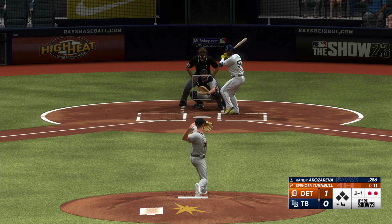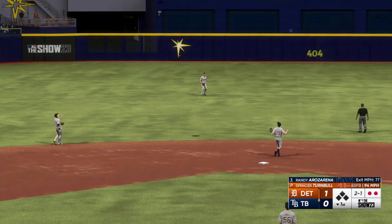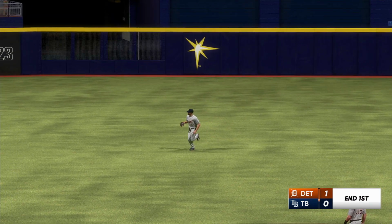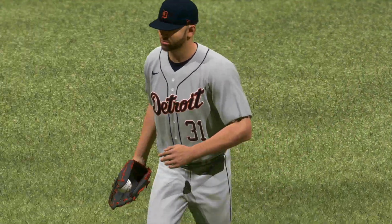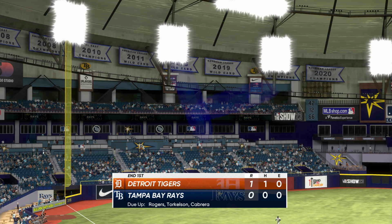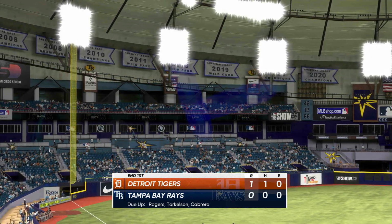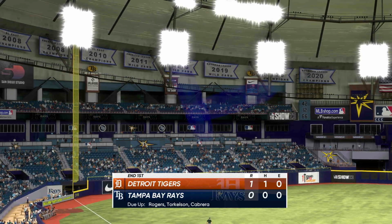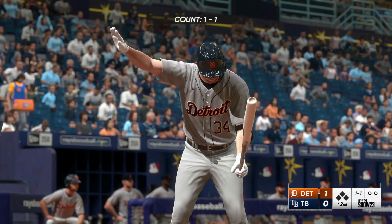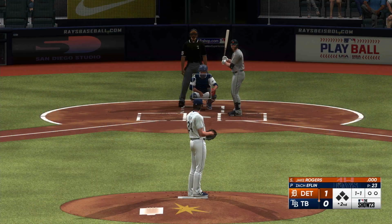Now it's Randy Arozarena into center. He makes the grab. That is the inning. Rays held in check here, and it remains 1-0. Second inning set to go. Here's the power hitting catcher, Jake Rogers.